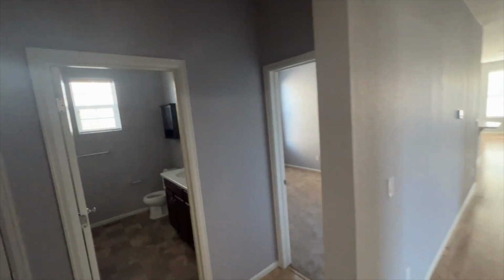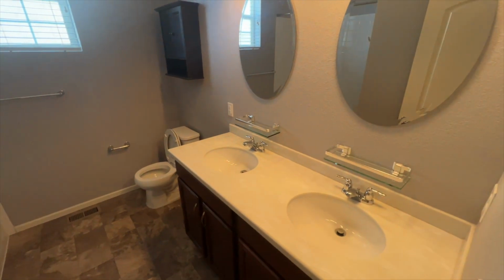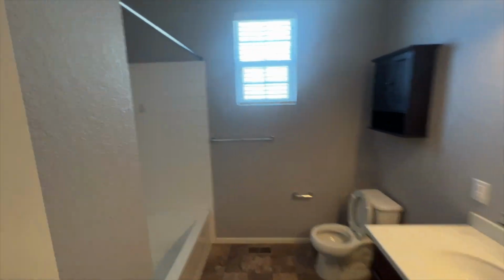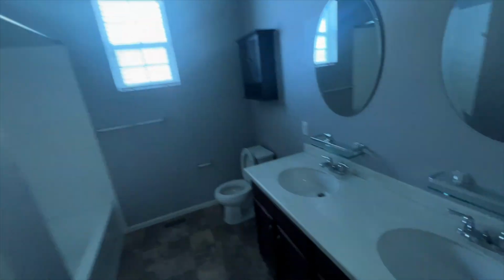Here in the entryway, just to the left, we have the first bathroom with upgraded countertops, upgraded floor, bathtub. Nice layout there. This is the first bedroom off the front of the home. Decent size, nice windows for light.